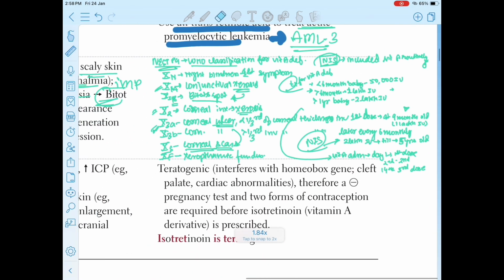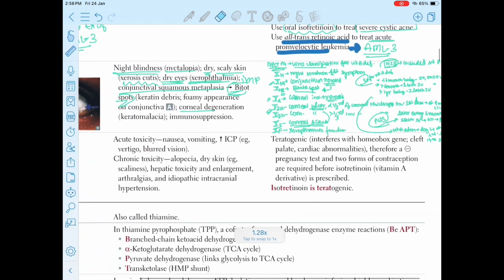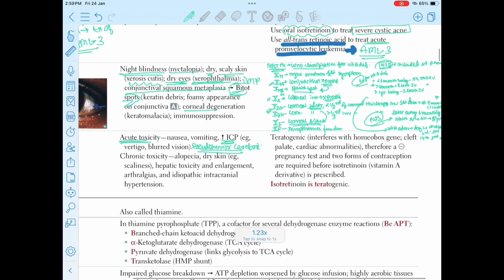Here we go to the toxicity of vitamin A. So acute toxicity, which is not very important. I haven't seen a question about it, but yeah, this increased ICP because it causes pseudo tumor cerebri. We know that vitamin A helps in differentiation. So of course if it is increased, then it is going to cause a pseudo tumor like growth in the brain, which is not actually a tumor, it's just a growth which causes increased ICP and symptoms like vertigo and blurred vision, nausea, vomiting. We know these are the basic symptoms which we see after increased ICP, and ICP is increased because of this condition. Chronic toxicity causes alopecia, dry skin, and this, yeah.